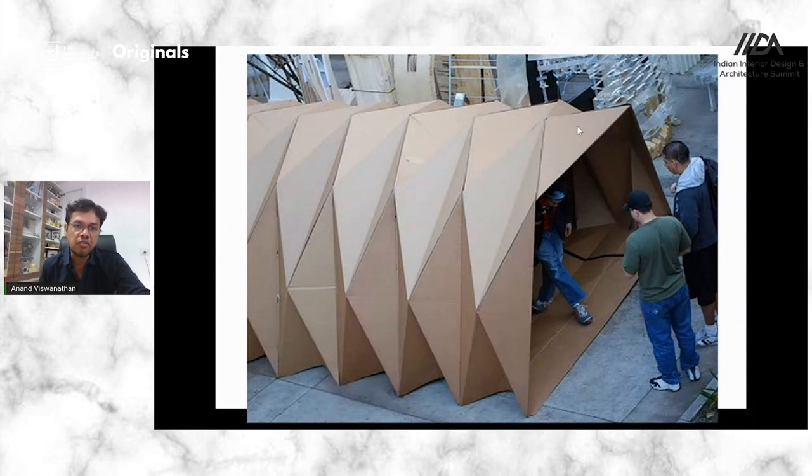Aap isko curve karte, box banate, it would not have withstood the load. Self-load hi utna jyada hai uska. Self-weight hi itna jyada hai. Only origami can help you very easily to generate such shelters without any structural framework or anything. So ye future nahi to aur kya hai?